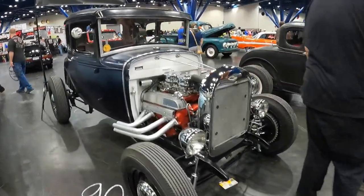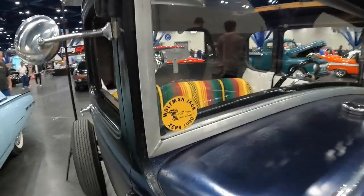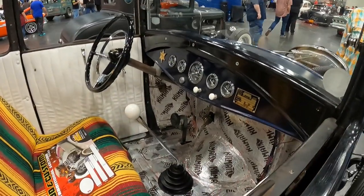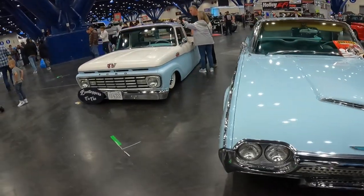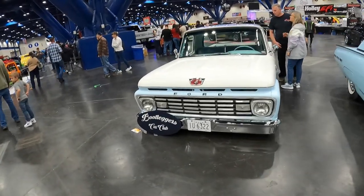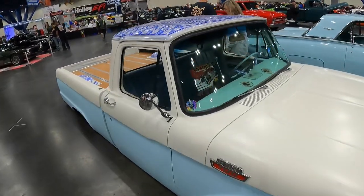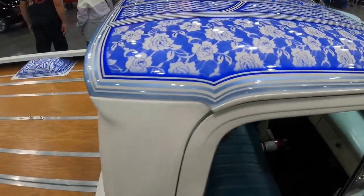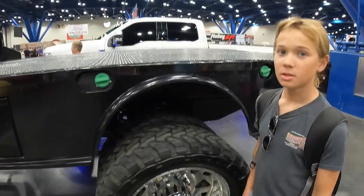Oh yeah, look at that. I always like it when they have something besides a small block Chevy. Yeah. Did you see the Wolfman Jack sticker? Oh, that's cool. Like the roof. That's cool. Getting in the bed too. It's almost taller than you.